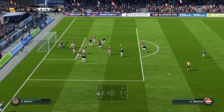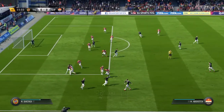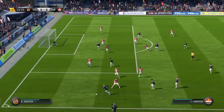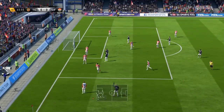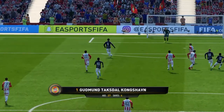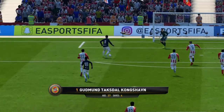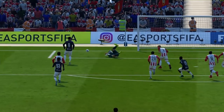Swung in from the corner. Put in from the wide area. Good defensive clearance there. And a corner given by the referee. The save of top class quality, really. He's in the right place, wasn't he?